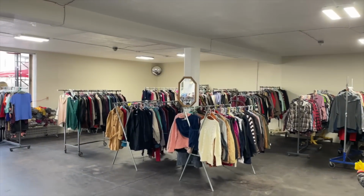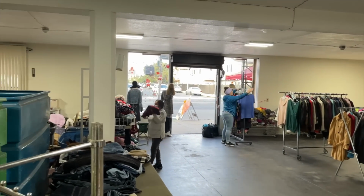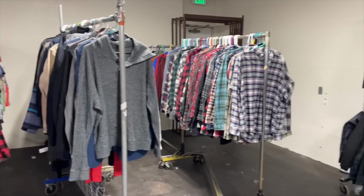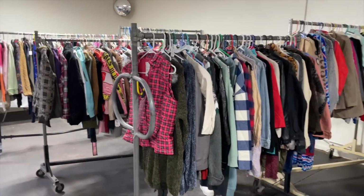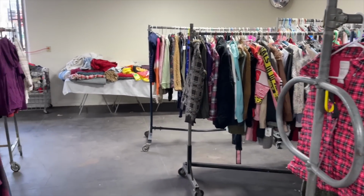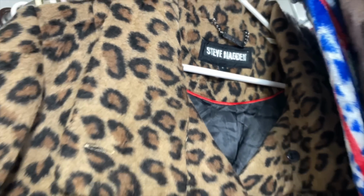So now we're inside the second indoor area that I was talking about earlier, and we should just call this the outerwear room because it's full of men's and women's sweaters, jackets, and coats. Just about all of them were modern brands, so we saw a lot of Steve Madden and a ton of Target's Wild Fable, and just like a sprinkle of vintage.